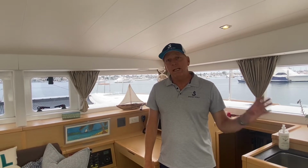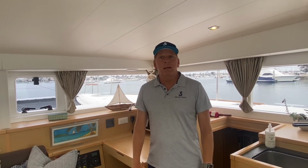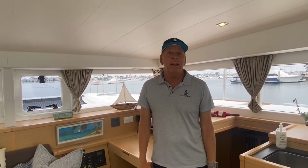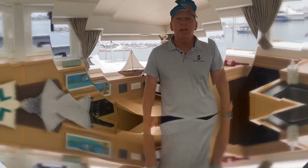She comes with a dinghy, a motor, autopilot, all your navigation equipment, and she is just ready to go. She's been owned by one owner who has taken care of her meticulously. So yeah, we'll take a look at her and give you a little tour.